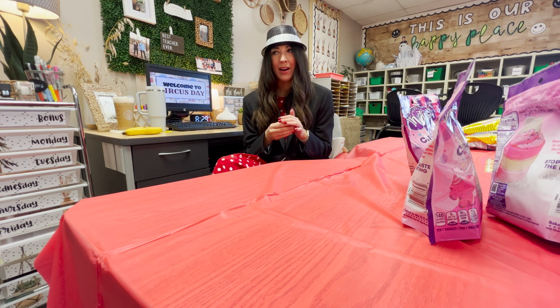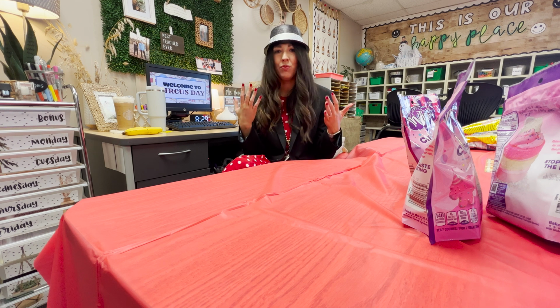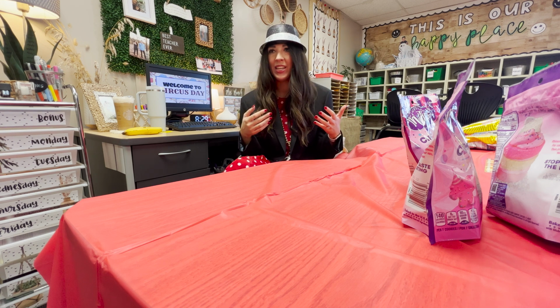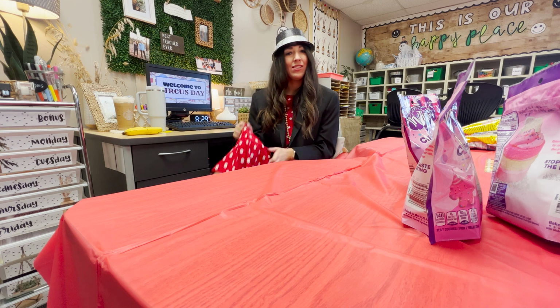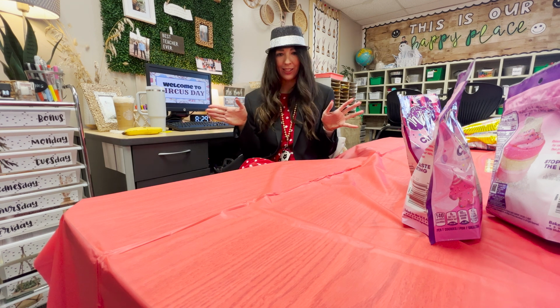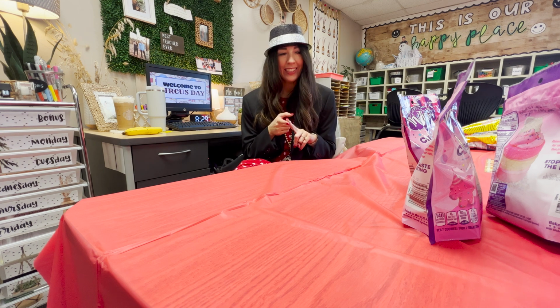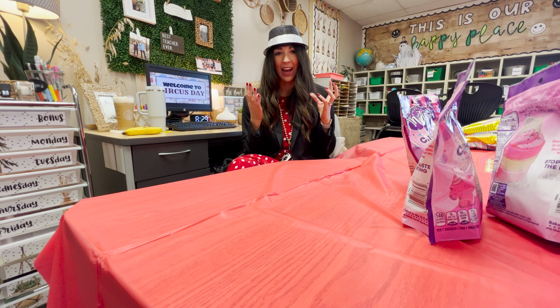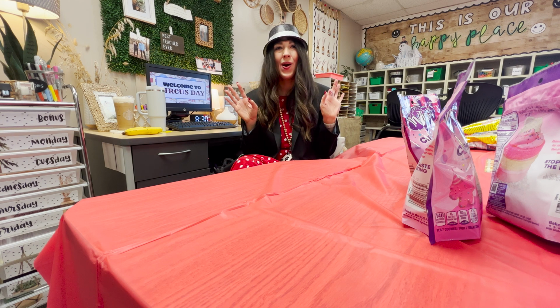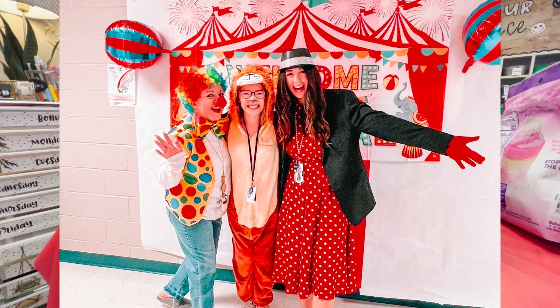When I told my team about this day, originally I thought we'd all maybe dress in red and yellow or something, but then I remembered I had this dress, and so I decided to be a circus master, and then one of my teammates ordered a lion costume and the other one bought a clown wig and nose. So we're gonna be the cutest little traveling circus people you've ever seen, and I can't wait to see what our students think of it.